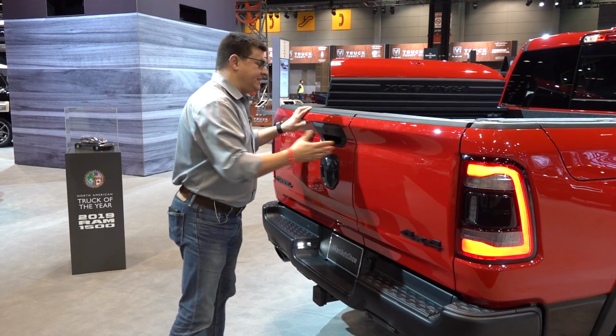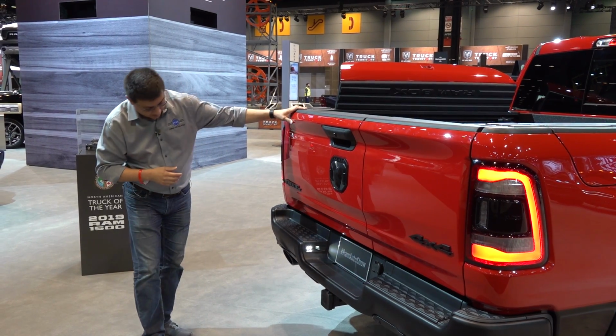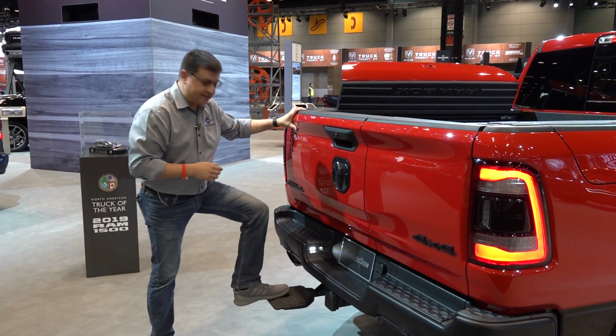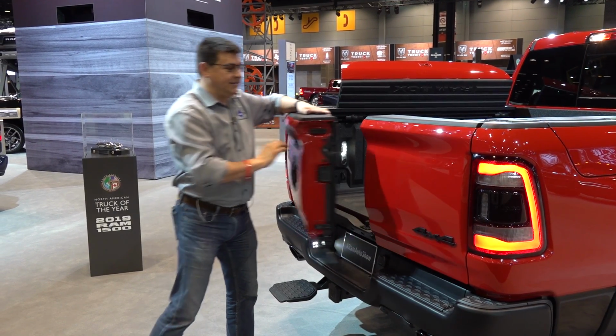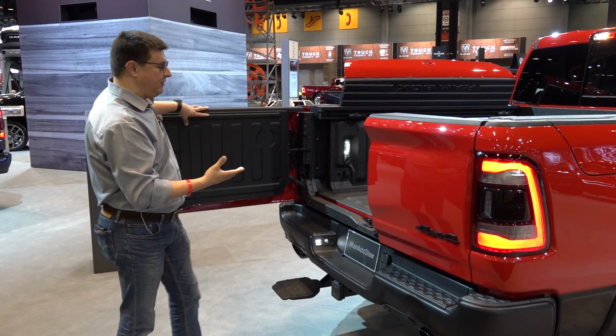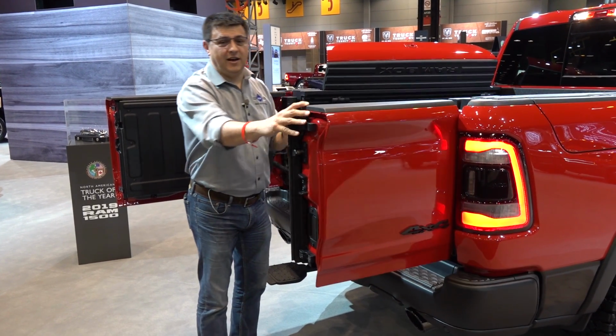Now, this is not quite as interesting in my mind as the Multi-Pro tailgate from GMC that does fold a little bit more like origami, but we do have a very handy step right here. But the Multi-Pro tailgate doesn't address something that this tailgate design does. If you want to load something into the bed of your pickup truck with a forklift, like I actually do relatively often, then this is going to be a lot more convenient.